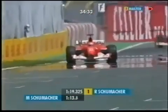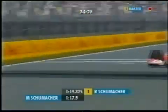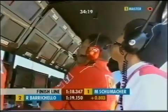Juan Pablo Montoya also had fastest in that last sector. He's now completing his first lap, but that so far is marginally slower than Michael, who's going to go, well, 1:18 something, 18.3, almost a second faster than his brother. So straight away, as soon as he hits the track, Michael Schumacher is fastest, and no great surprise there.